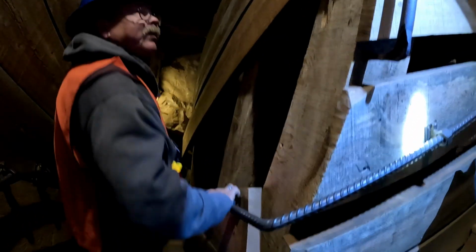You said when they closed the mines, they left all the tools and everything behind? Everything, just remains the same to this day.